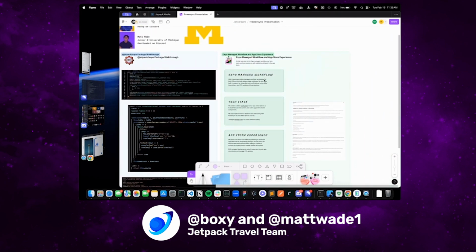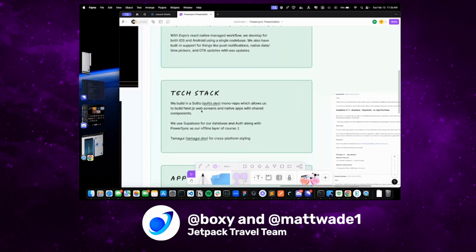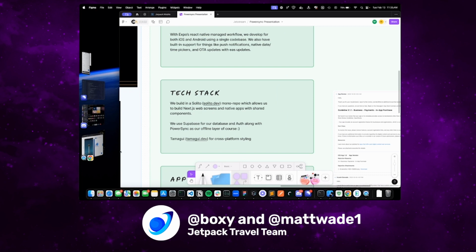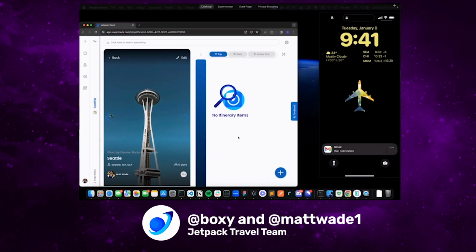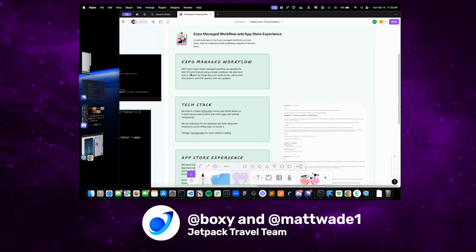Yeah, pretty much. The last thing that we wanted to talk about was our tech stack. We basically built in a Slido monorepo. As you can see over here, we have both a web and mobile app side by side. We use Supabase obviously as our database and for auth, and then PowerSync is our offline layer. And then we use Tamagui for cross-platform styling. We came from a somewhat Tailwind background and then moved to Tamagui once we went cross-platform.